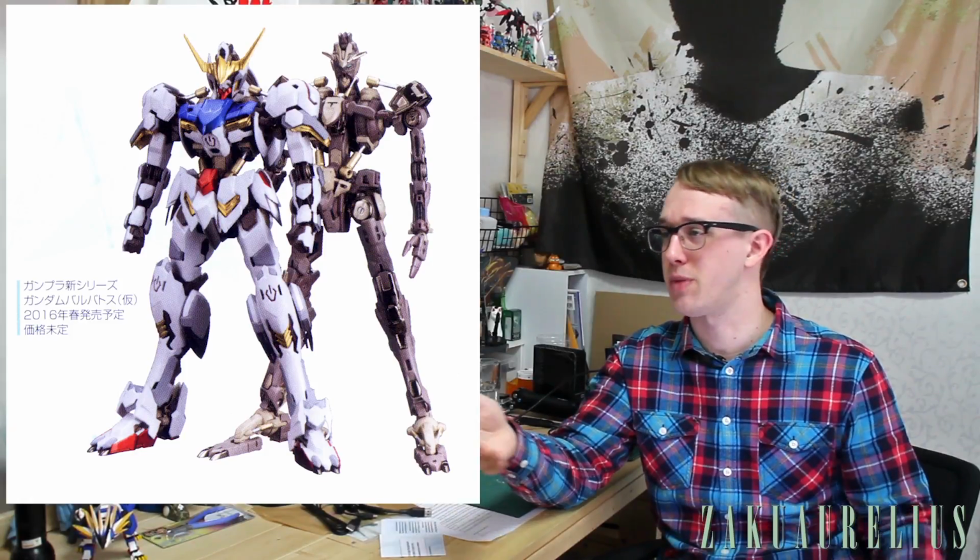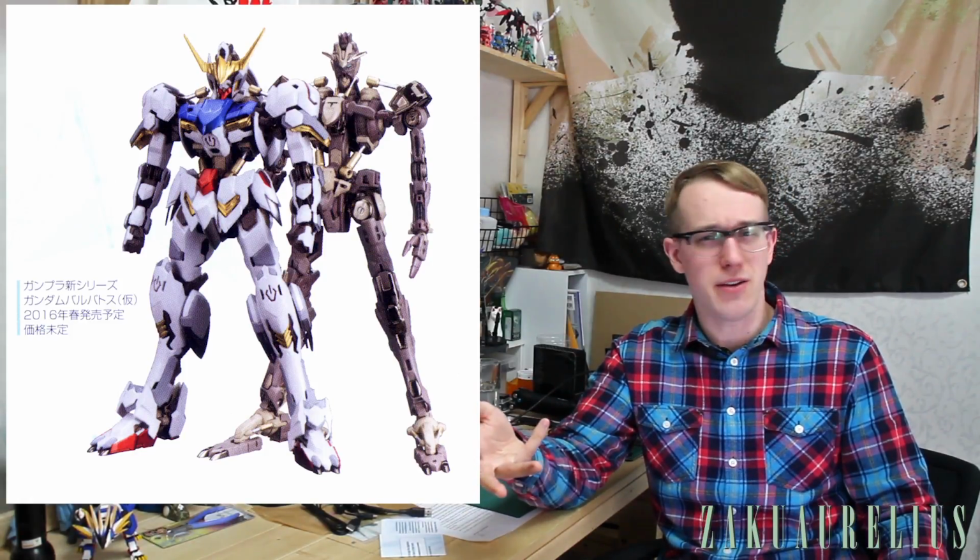First thing, very mysterious indeed, is the high-res model Gundam Barbatos coming out in spring for a to-be-announced price. Now this is very odd and mysterious. We know that it's going to be a 1/100 scale, but we really don't know if this is a pre-painted kit or figure, or a kit basically akin to a master grade, but different. We really don't know.